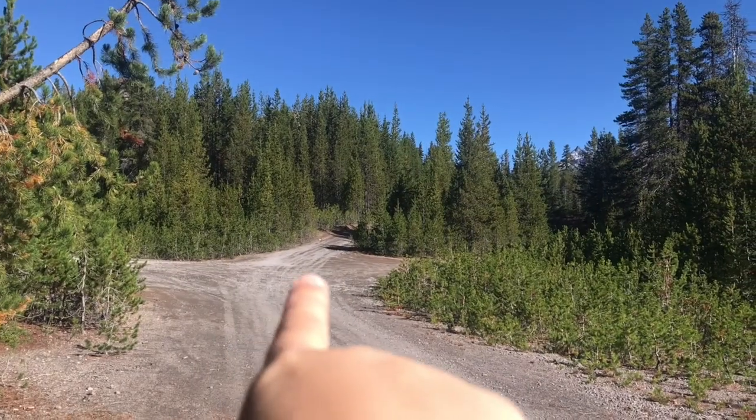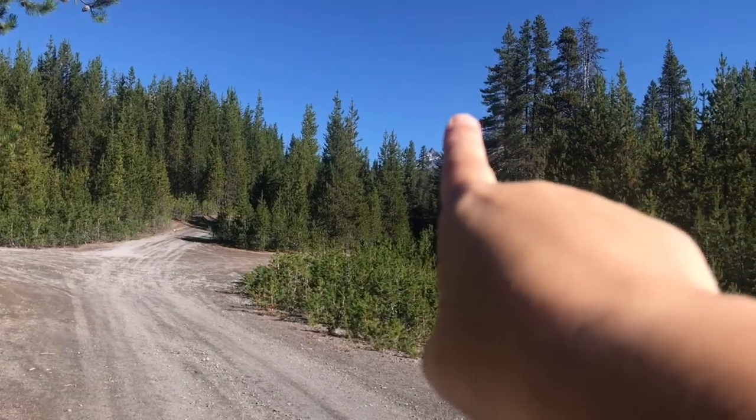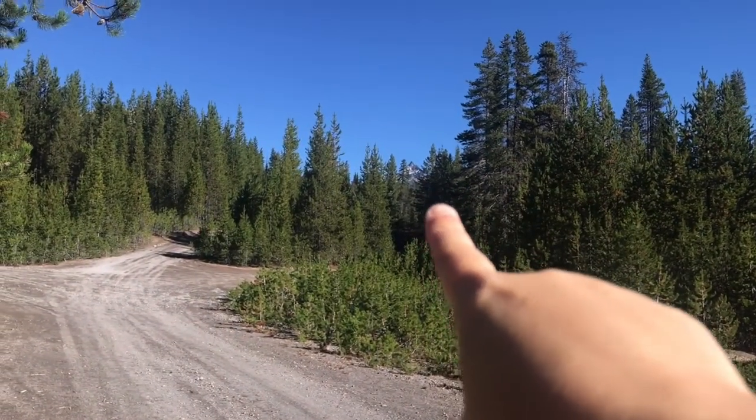The best thing about staying in national forests are the views. The views are amazing. And while I stayed down here kind of a little bit more in the valley, if I would have continued driving forward, right here, you can go upwards, and as you can see, what's that? That's a snow-capped mountain.